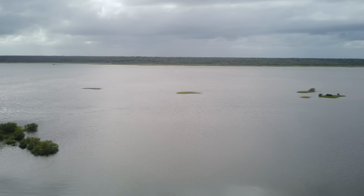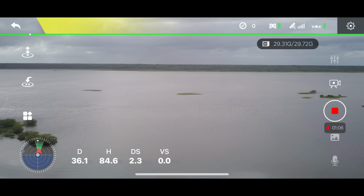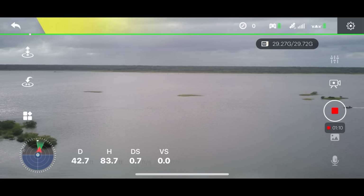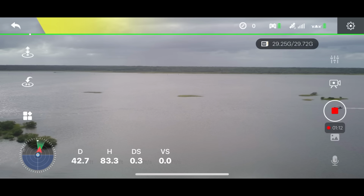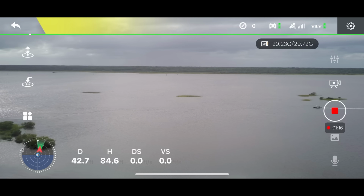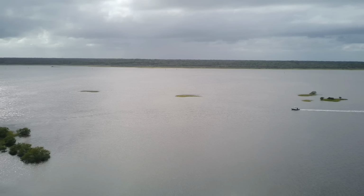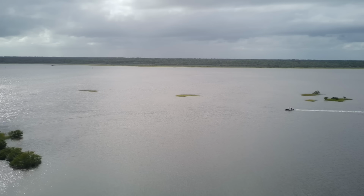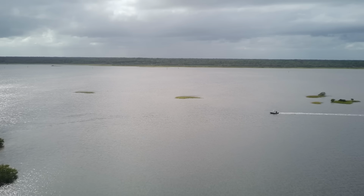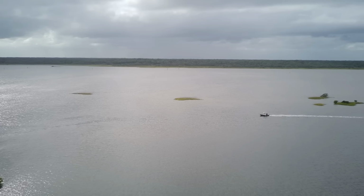Let me first of all hit the speed button and see what speed we're in. I think it's got 3 modes. So that's in high mode. There's camera mode, which is low, and then there's normal mode, which is medium. So we're going to go in camera mode so we can try to get as much maneuverability as possible. I'm just going to fly straight forward and see how easy he is to control left and right and see if we can do things smoothly, because you know how I am on these sticks, I'm pretty bad.